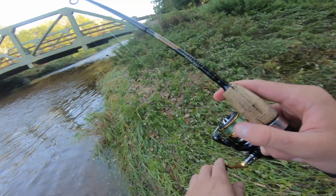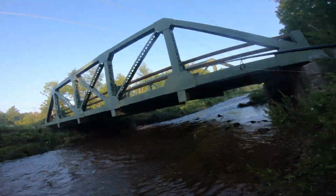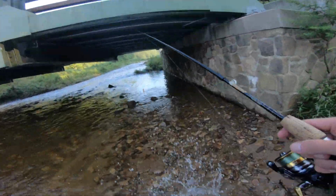Let's see. All right, let's keep going upstream. Let's get to some pools that I haven't fished yet and really start on today's adventure.